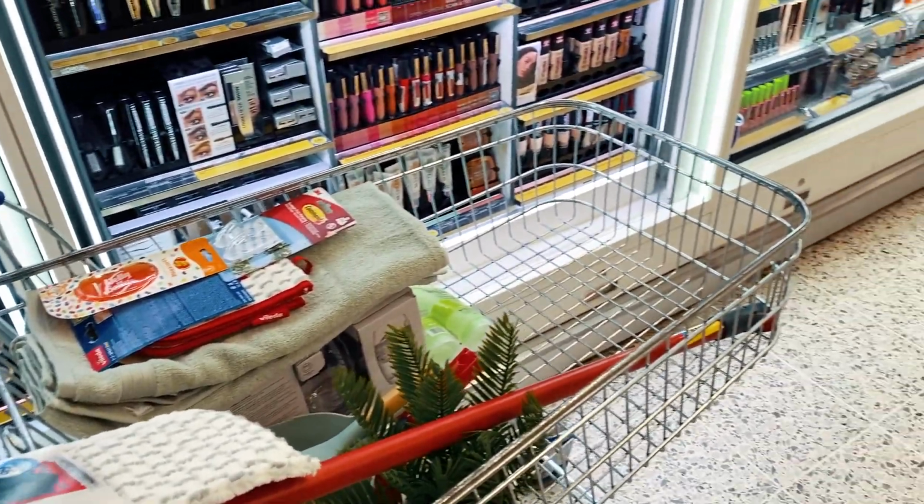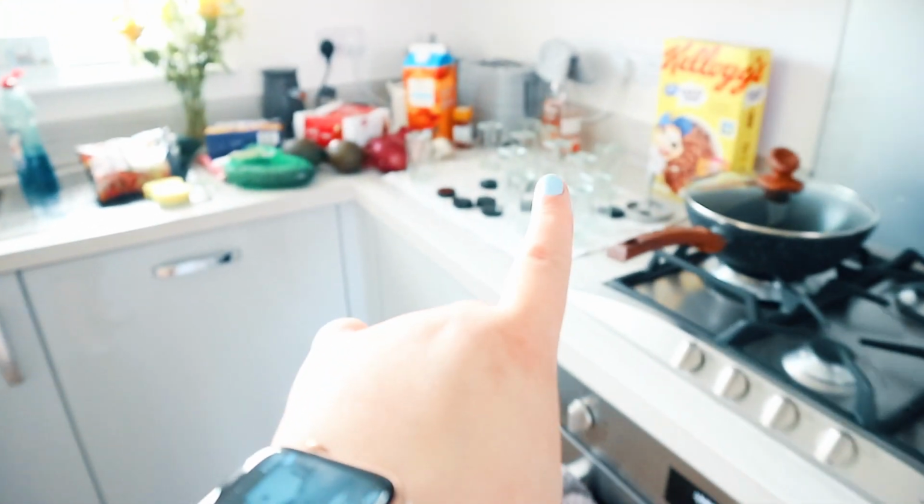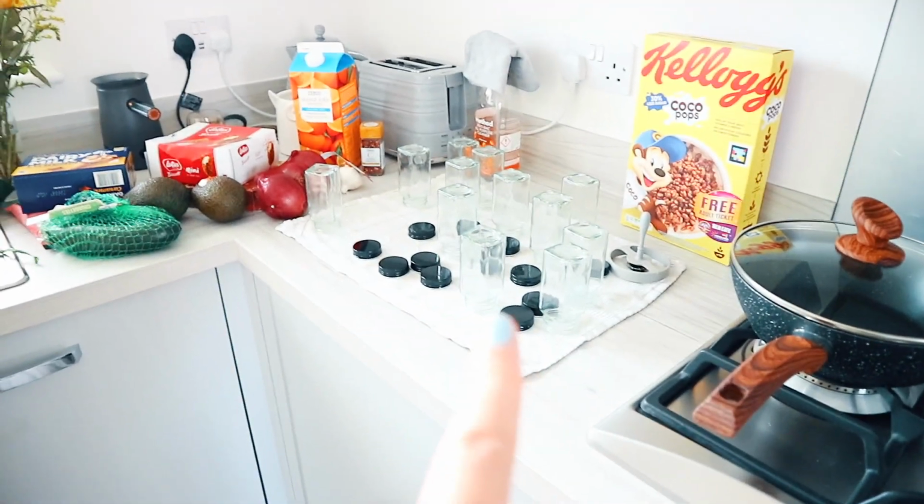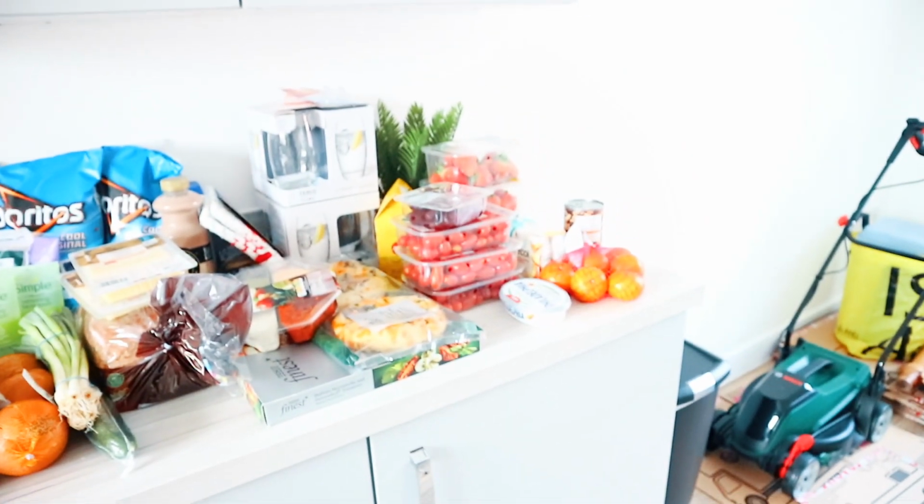We have literally just completed our first grocery shop in the new house. I'm gonna do you guys a little haul because I love watching these kind of videos on YouTube. I love seeing what other people are buying. So let's do a grocery haul. So here's a quick overview. Here are my spice jars that we washed in the dishwasher. So I'm gonna do those tonight, I think. So I'll show you. But here are the groceries. There's quite a lot, so I'll go through it quickly.